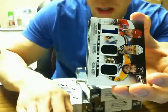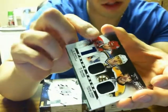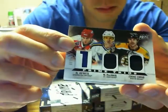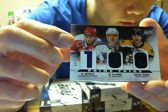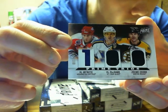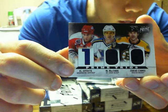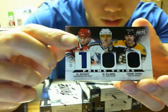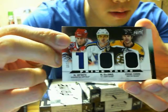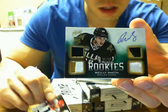Yeah, I think Mike Richards has Flyers and Kings cards in here, too. I think they made it where it's off of whichever jersey it's from. The next one is a Prime Trios of Calle Jarnkrok... of Al Iafrate, Al MacInnis, and Zdeno Chara. So, Al Iafrate is the Capitals, St. Louis, and Bruins. So hard slap shot, guys. That's going to be random between the Caps, Blues, and Bruins.